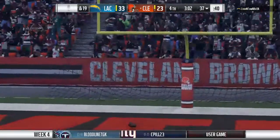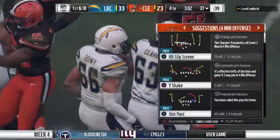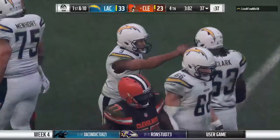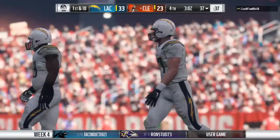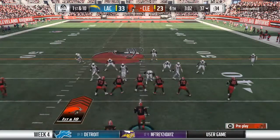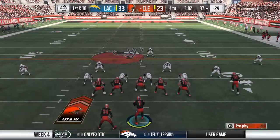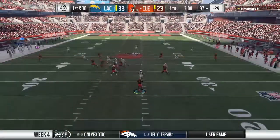And that hits the right upright and caroms away. It's no good. And this score will stay right where it is. So kind of a tough break there. No real hook or slice to that one, but he's denied by the upright. And he basically hits it just straight as an arrow. But yeah, since he's on the hash mark to begin with, straight as an arrow isn't good enough.